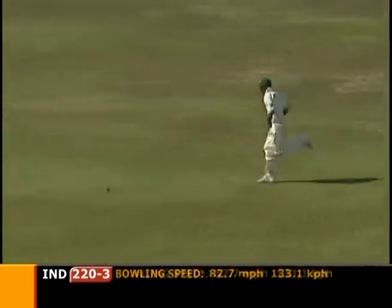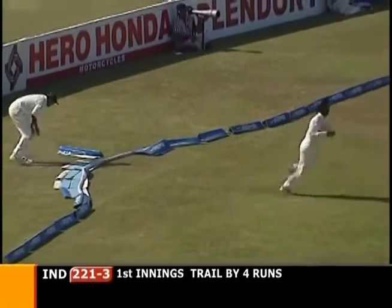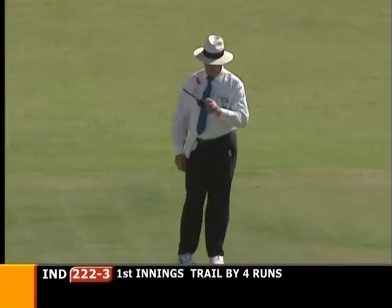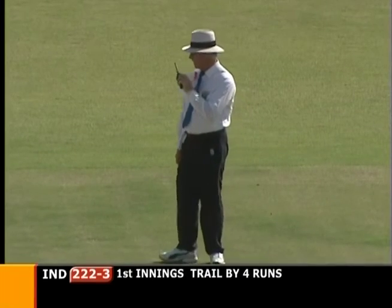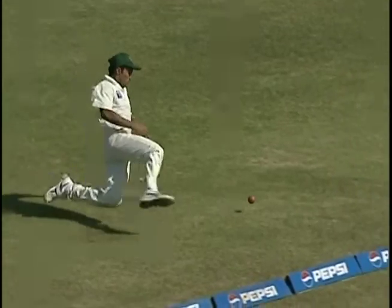That's thrashed through the offside. Mohammad Sami will give it a chase. And, well, he does well. I think the case will be referred to the third umpire. Touch and go. If it's a 4, it'll be VVS Laxman's 50.